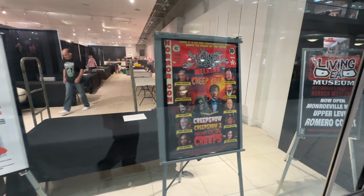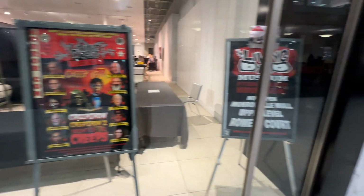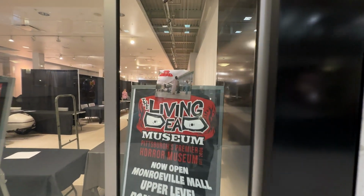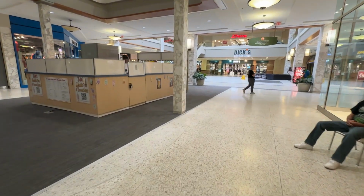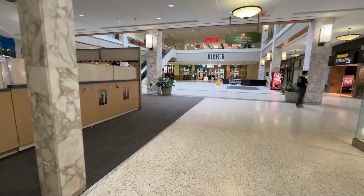And there's all the limited weekend guests are going to be here. It's pretty cool. Tomorrow should be great. And they have called Romero Court here. There's the pre-shot before he cut the zombie's head off. It's a mannequin. Looking forward to tomorrow. It's my first time here ever. I wanted to see it before all the craziness started.